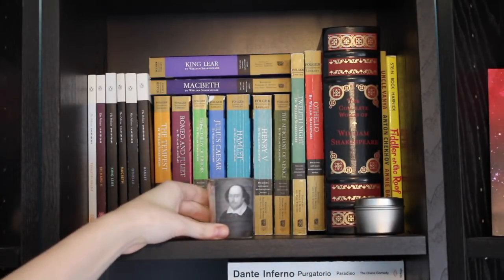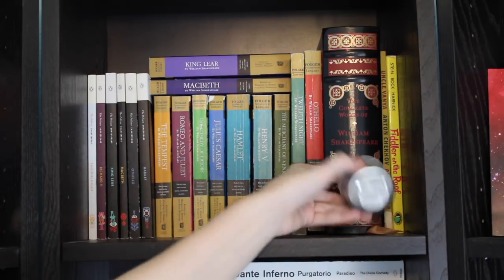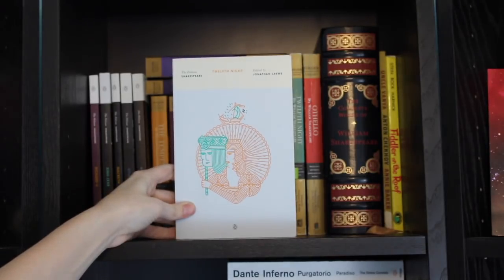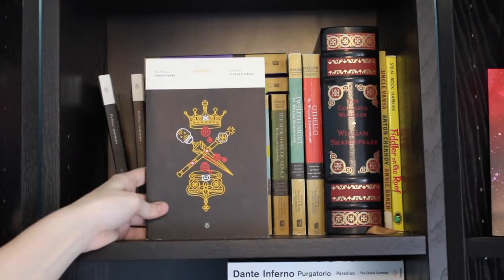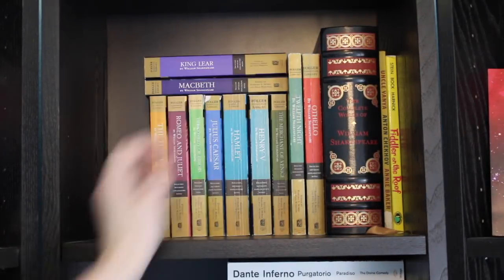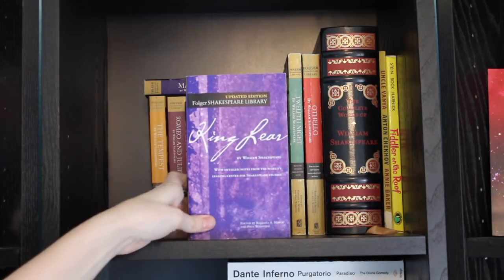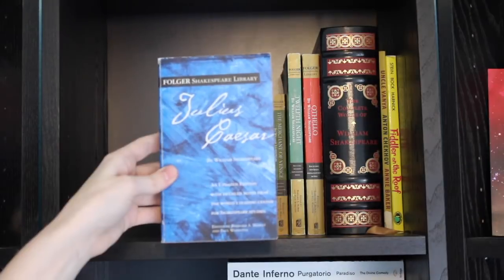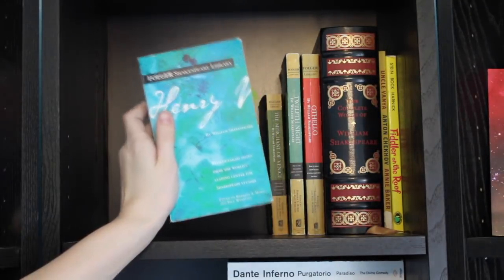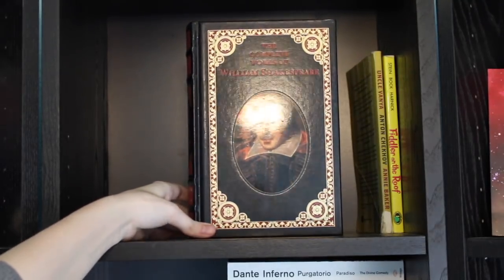So first I have this little candle that has Shakespeare's face on it that I got from my poetry teacher. And then I have another little candle right here. So I have Twelfth Night, Richard II, and also these are all the Pelican Shakespeare editions. And I have King Lear, Macbeth, Othello, and Hamlet. Then I have my starting collection of my Folgers editions. So again, I have King Lear, Macbeth, The Tempest, Romeo and Juliet, Comedy of Errors, Julius Caesar, Hamlet, Henry V, The Merchant of Venice, Twelfth Night, Othello, and finally my complete works of Shakespeare.